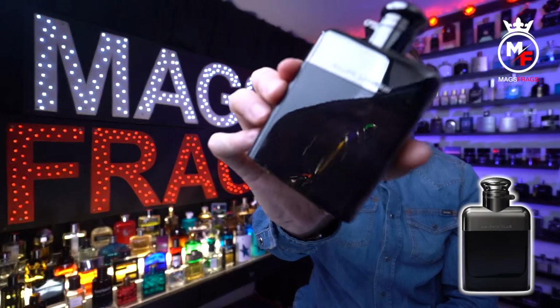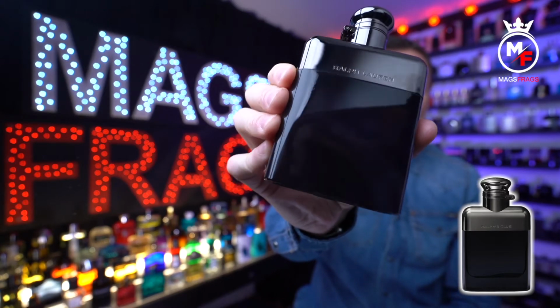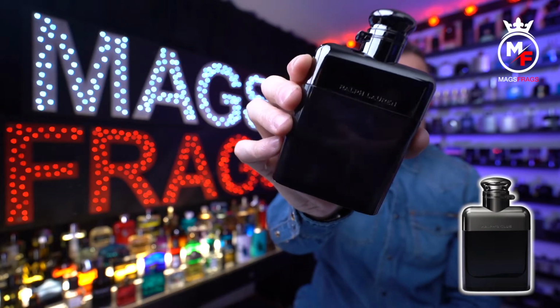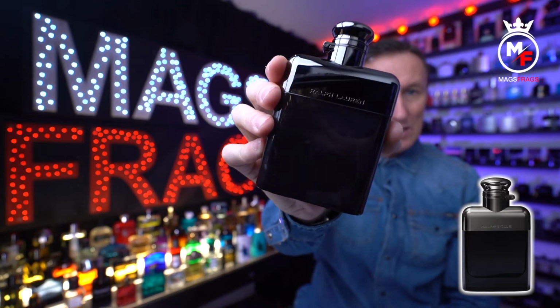Yeah, the bottle looks really classy and stylish, which comes in a midnight blue tinted glass, which you can see through if you hold it up to the light. It looks completely black here, but if you hold it up to the light, you can actually see through it and see the juice inside there.